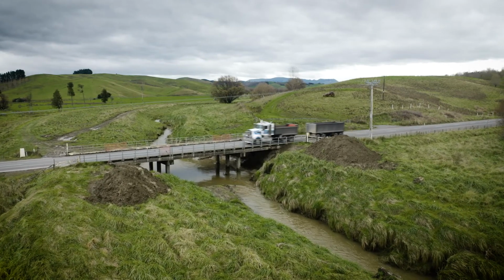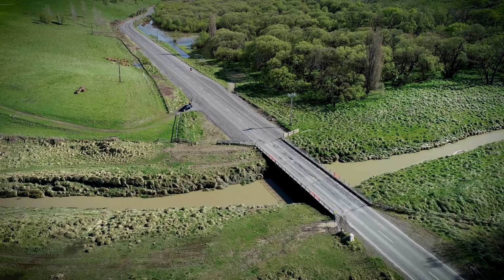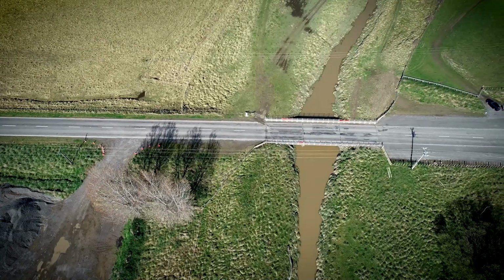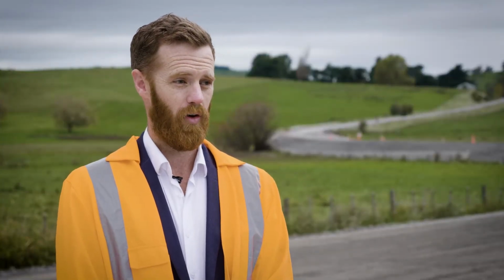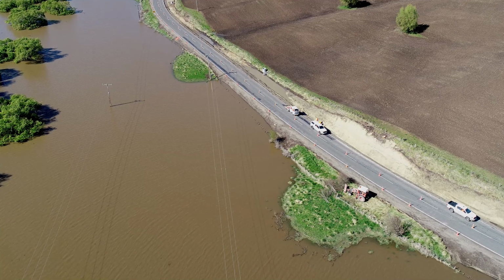So Council's key values and key drivers are around connecting communities and around durable infrastructure. And we knew at the time that our infrastructure clearly wasn't durable, it wasn't resilient, and it wasn't standing up to weather events. We had communities that were cut off from town and cut off from their businesses, cut off from schools, cut off from all of their needs multiple days a year, and we sought to address that through the work that we're doing here.